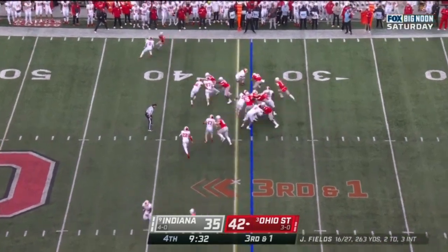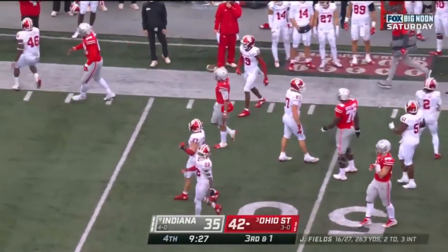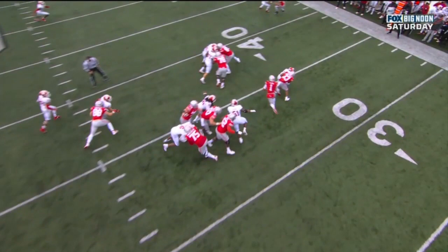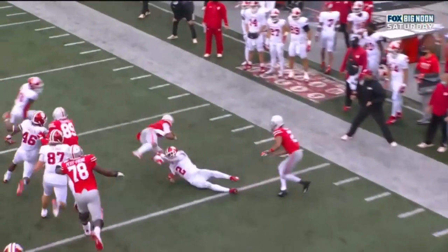Fields, he'll run it on fourth down. Looking for the first, has it and more as Fields gets to midfield. 89 Luke Farrell, as they're going to open up that lane. Boom, right there. Teague, great block, and now he's got the lane to take off for the conversion and move the chains.